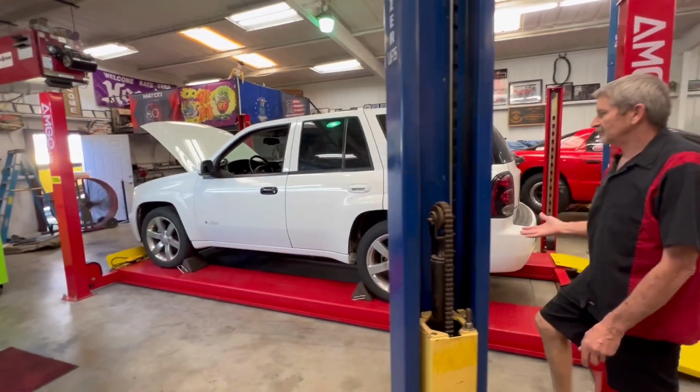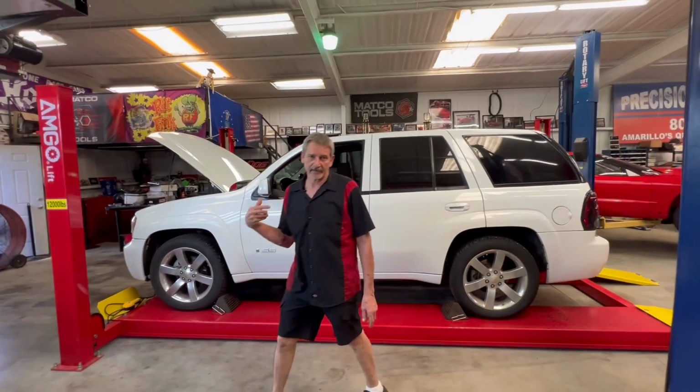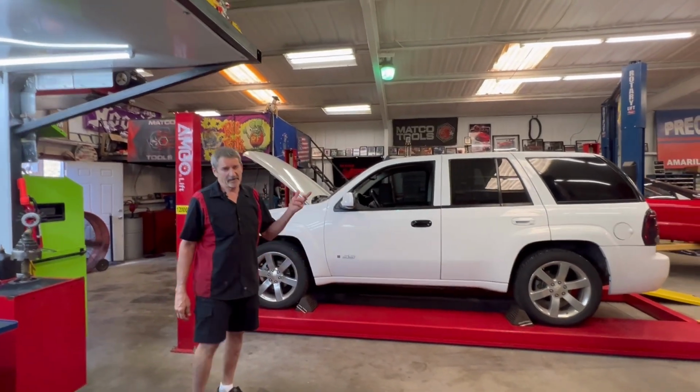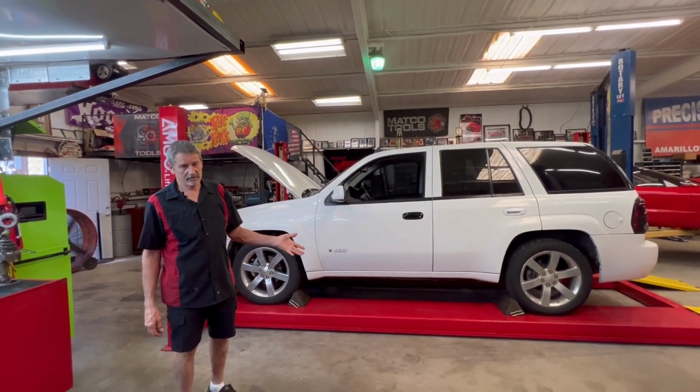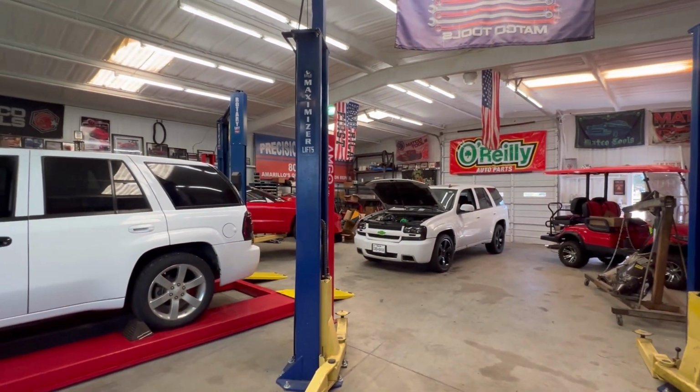Then we got this one over here that's never been touched, all original. He towed a trailer to the mountains, and on the way back, he started having issues with it. So overheating, the tranny getting really hot. You smell the fluid on it. I mean, it is smoked. Two at one time, guys, can you believe it?